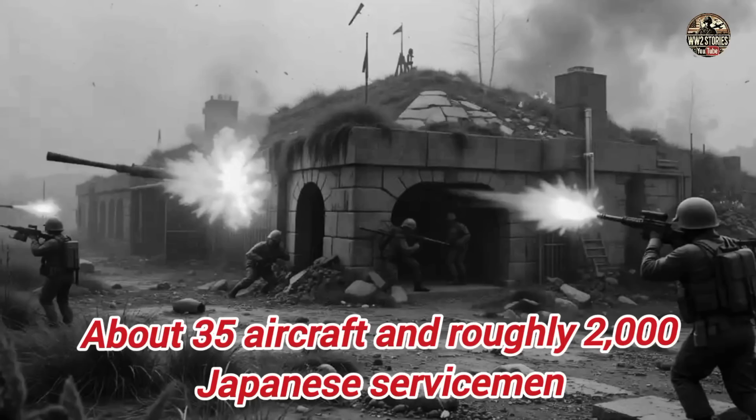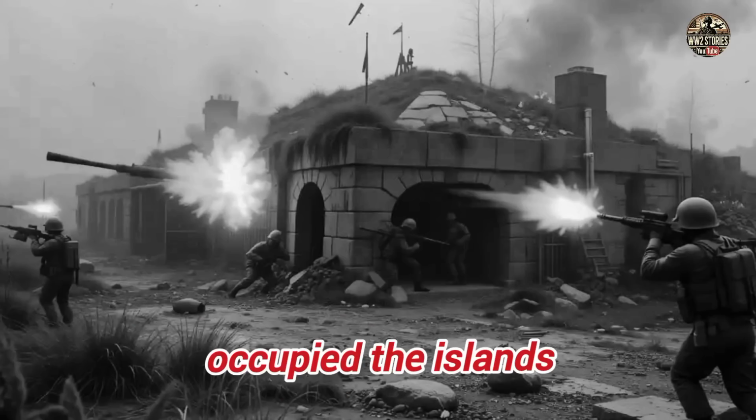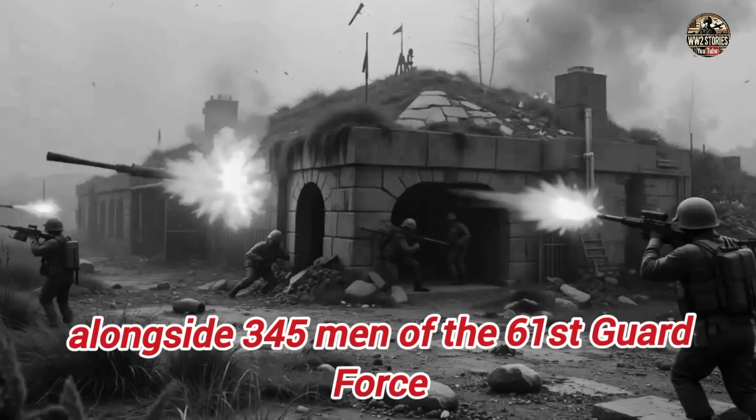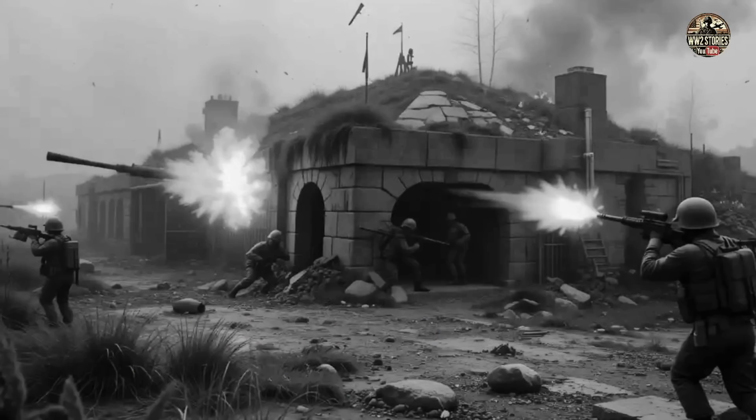About 35 aircraft and roughly 2,000 Japanese servicemen, part of Vice Admiral Matsuji Iwamura's 24th Air Flotilla, occupied the islands, alongside 345 men of the 61st Guard Force and about 1,200 additional personnel.